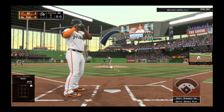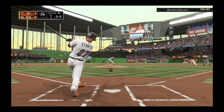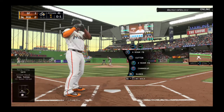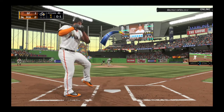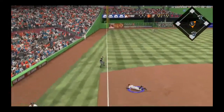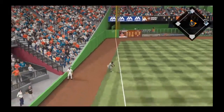Giancarlo Stanton stands in. He's 0 for 1 after grounding out. And with the double play in order, they'll obviously be looking to induce another ground ball out of him right here. He slaps that one away, and the count will be 0-1. Cueto pauses. 0-1 pitch on its way. Down the third baseline. A diving try, but it's through into the outfield.